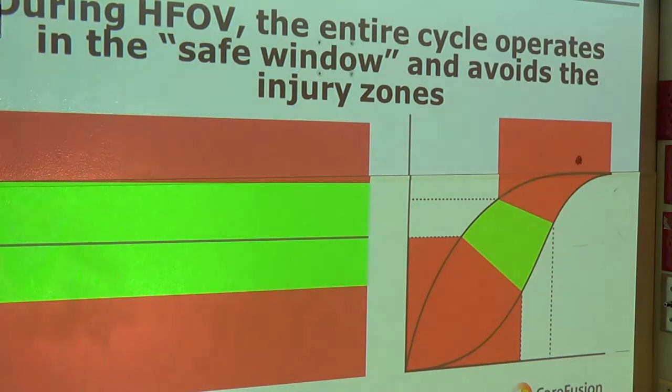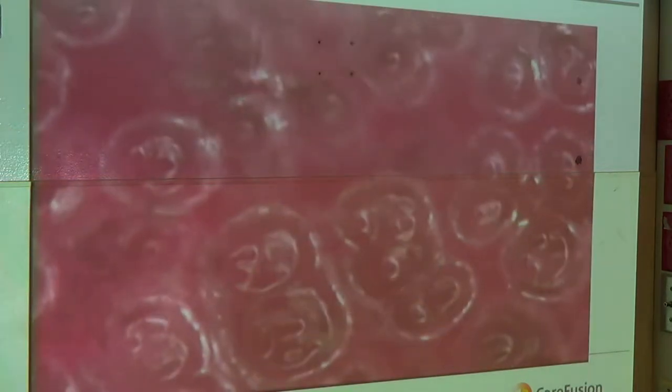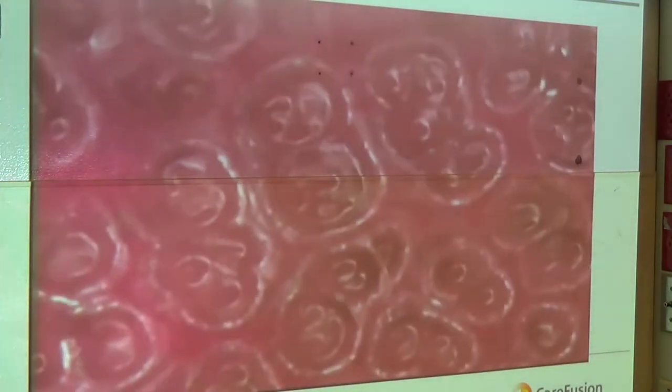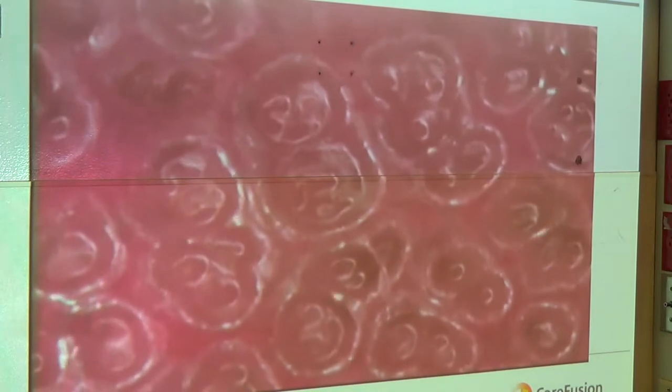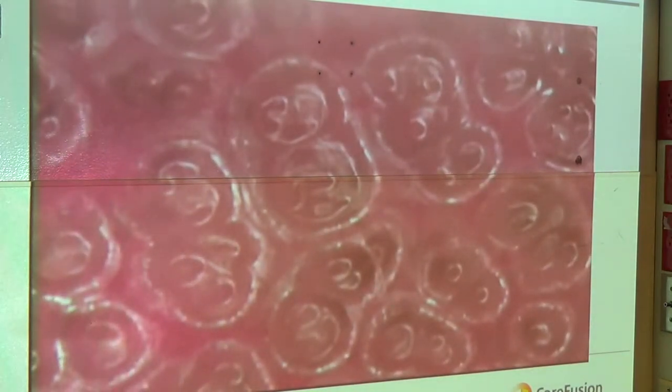So during high frequency, the whole cycle operates in that nice safe zone. Make no mistake, underventilating a lung will cause lung injury, okay? It's not the atelectasis that causes the lung injury, it's how we treat that atelectasis that gets us in trouble. Again, same mean airway pressure of 25 like we were on conventional, and look how much more uniform the ventilatory pattern is. We don't see any over-distension or under-distension.